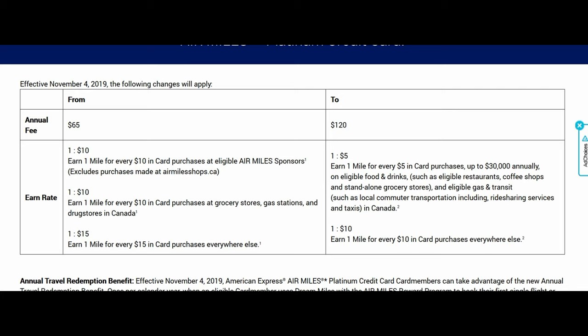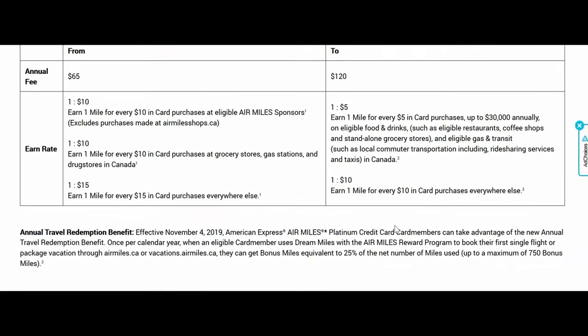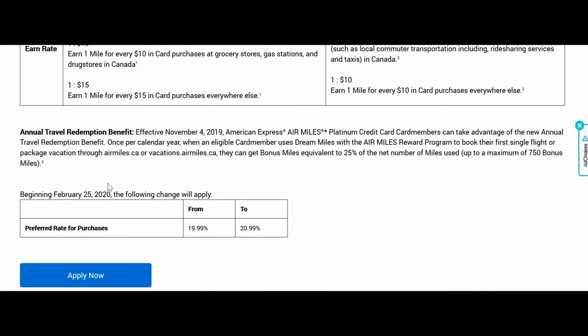And for everything else, you earn 1 mile for $15, which is going to be changed to 1 mile for each $5 in restaurants, coffee shops, gas, and transit. And there's a cap up to $30,000 annually. And for everything else, you'll be earning 1 mile for each $10. And they're throwing in some annual travel redemption benefit.